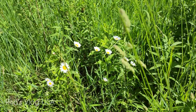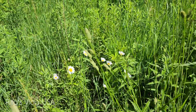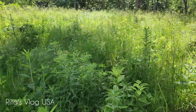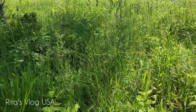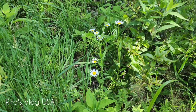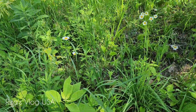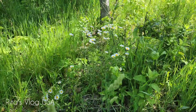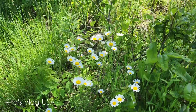There were no daisies growing here last year. It's just this year. Maybe because when we cleared the trees, we cleaned this up, and then it gives them more room to grow. Look at those. They're just beautiful, beautiful daisies.